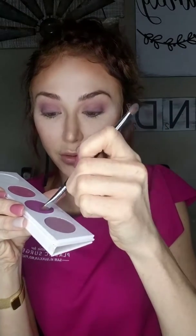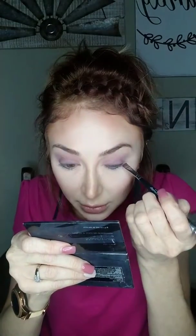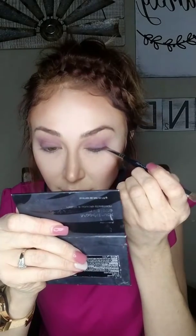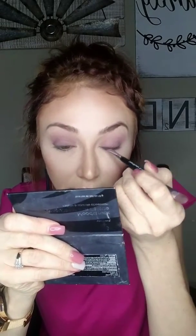So I'm actually going to take this liner shader brush and go in through here. I'm going to do both, but you can just use the same color you did as a liner. Or if you have a dark brown or black shadow, you can use it with a liner brush and create your own eyeliner, okay? So let's do that. And then I'm going to use it to line my bottom lashes in just a second. This will add a little more dimension to your eye look. And then we're going to tight line the lashes.